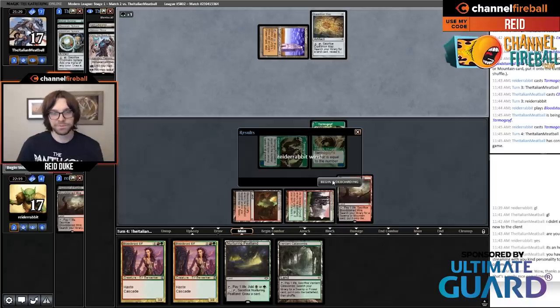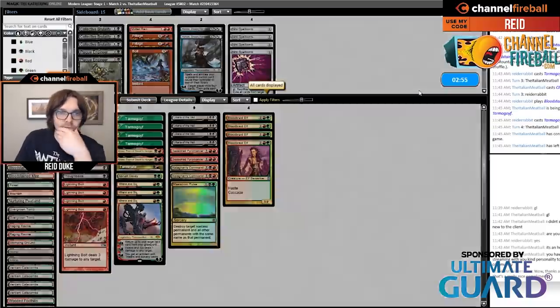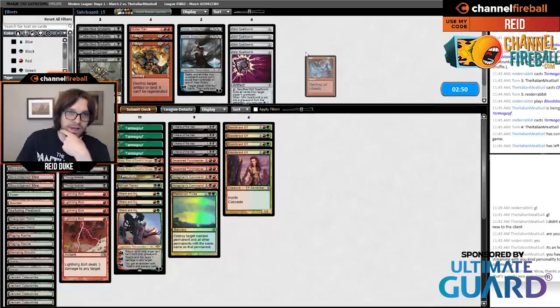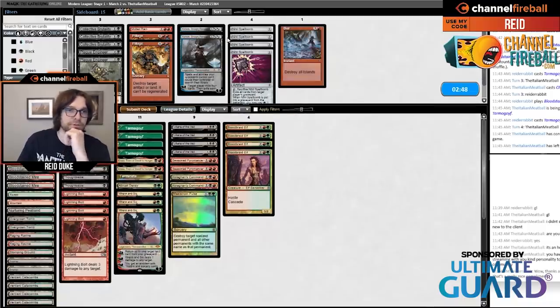All right, well, that's one way to beat Tron. Winning game one is a really good feeling because I actually get some good weapons after sideboarding.